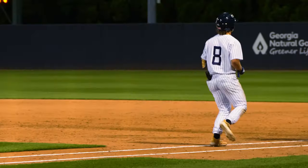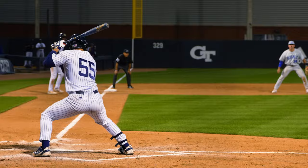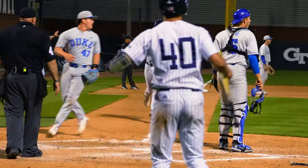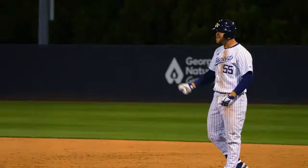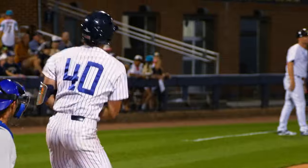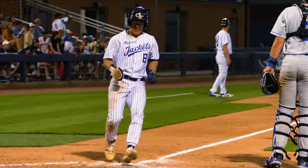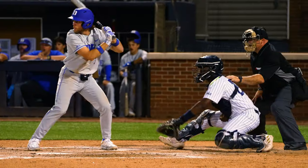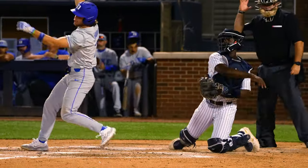Smart move right there when you're 3-0, why make a mistake? Swing, a line drive, smash to right, and it is down! Home comes Lackey, an RBI single. Swing, line drive, ripped into left field line! An RBI double for John Geisler! Swing and a miss. Got him.